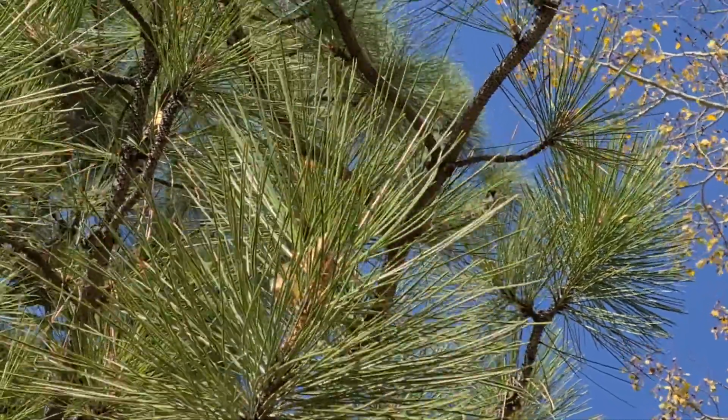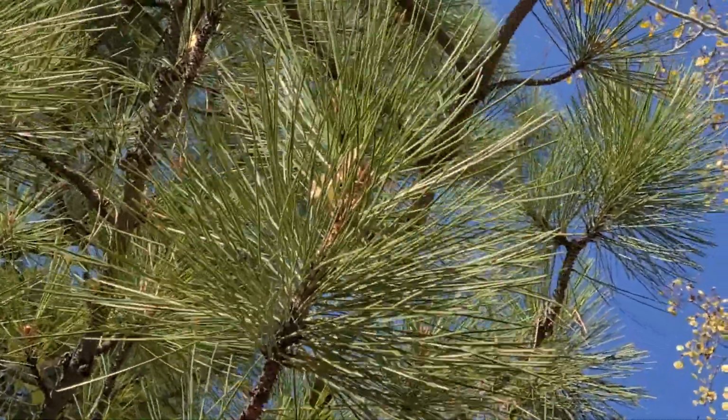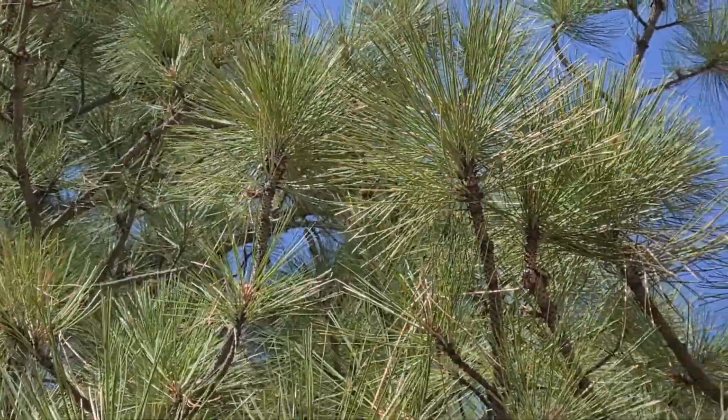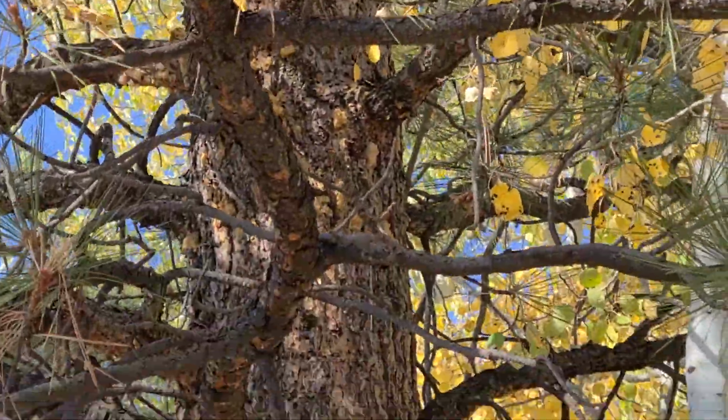So I stopped to look at this pine tree because these pine needles are so long. I'm guessing they're 6 inches long. So it's definitely a different pine than what I had seen before, but the branches are too high. I can't actually reach up to see them close up.